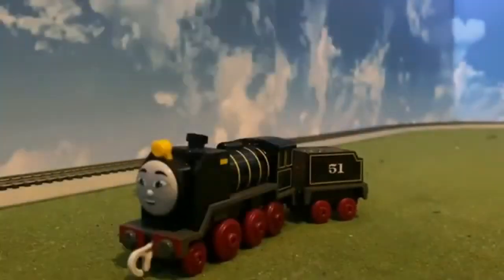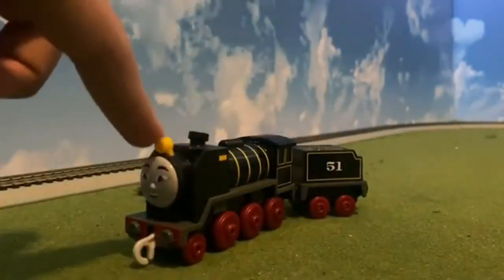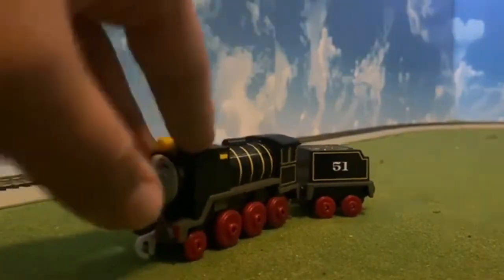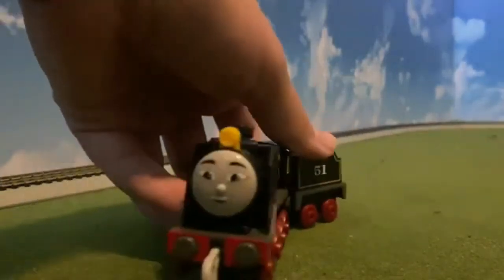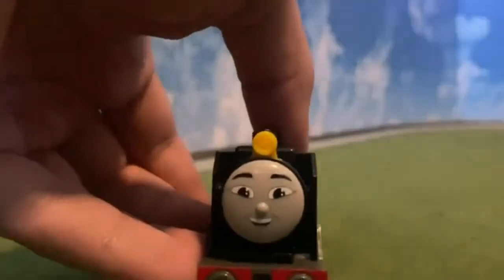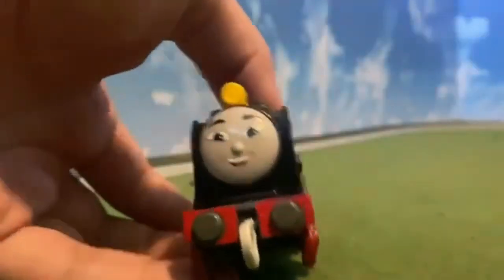And I think that goes for the only tender engines, because I saw some pictures of the Pushalong Henry model, and Henry also has the same thing, and I think James also. But it's kind of weird. I don't know why they're doing that, but they look so unique without the printing. They just look so cool. What I found weird is that Hero's face doesn't really look like the one from the show. It just looks like a reprint of Nia's face. I don't know why. That's just me again.